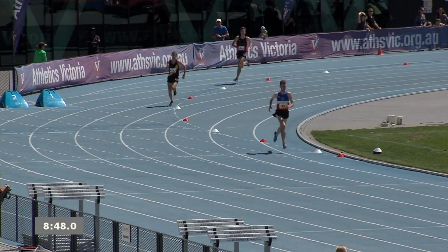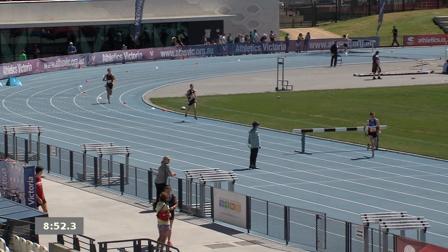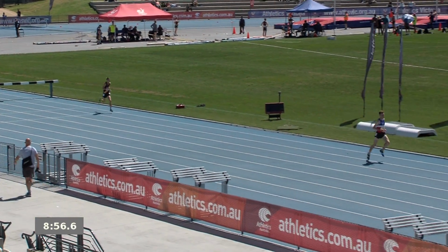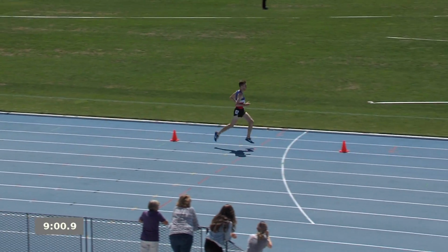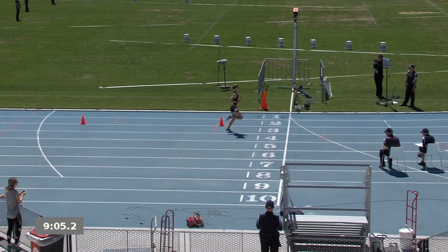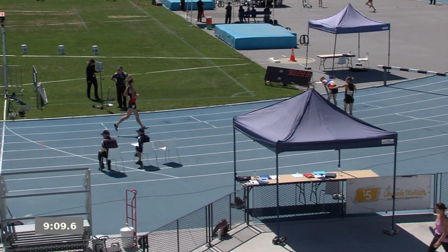But Ben Buckingham, 2 in a row for the St Stephen's runner. 8:54 last year, won't quite get that time, but it is a championship. He moves to lane 3. Ben Buckingham, hats off to you. That's a great championship win there, taking out your 2nd Victorian Steeplechase championship. James Coleman really picked up since the Nationals, and that's a good one. We'll give you that one, James. O'Brien will get the bronze.